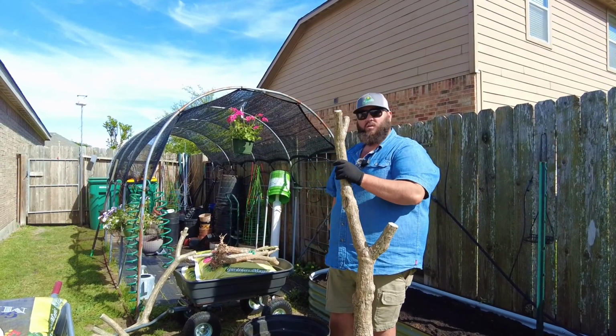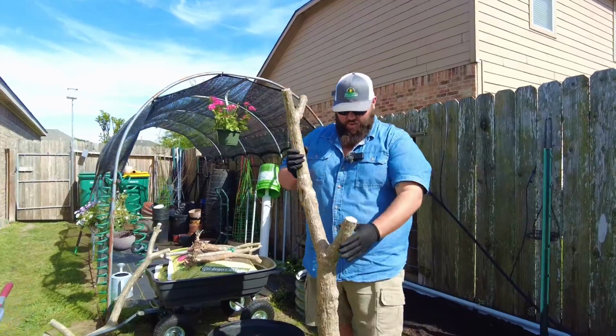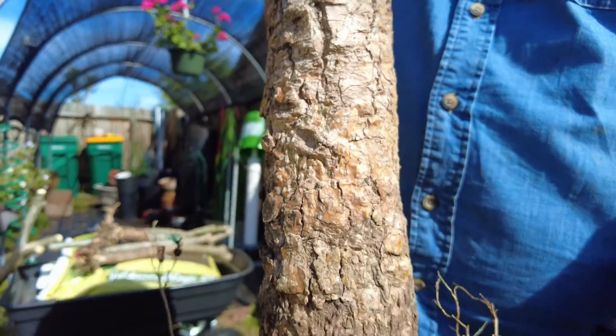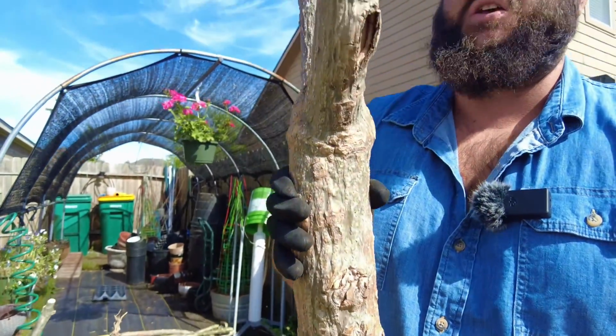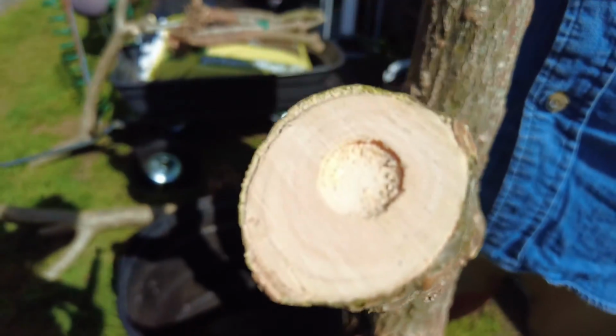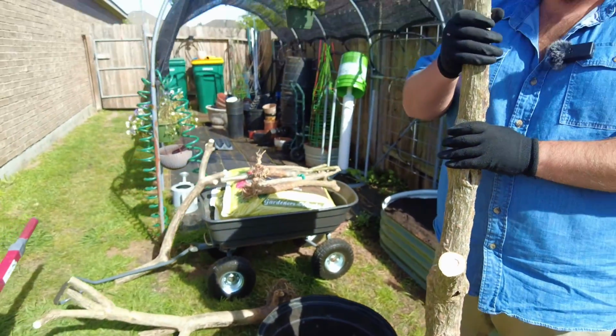Yeah, I mean, look at the bark. I mean, this is growing. Yeah, this bark is growing like an ash tree on this plumeria. I've never seen one like this. I mean, it's nuts. Yeah, I mean, it's growing like a pine tree.